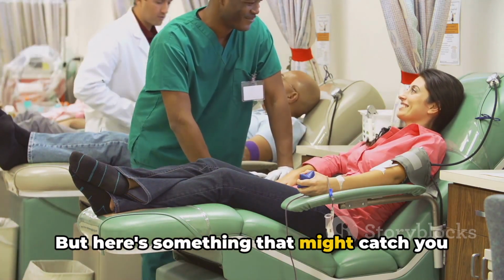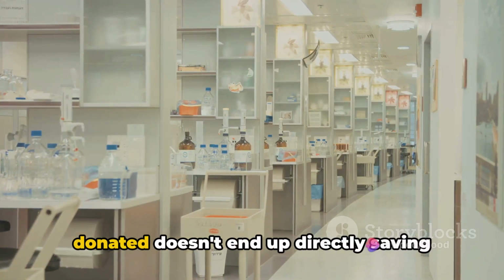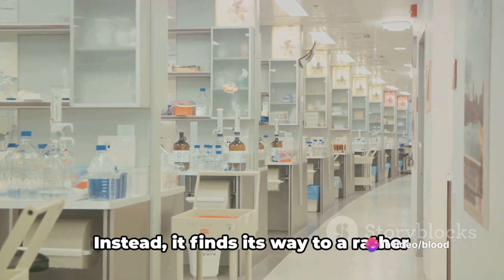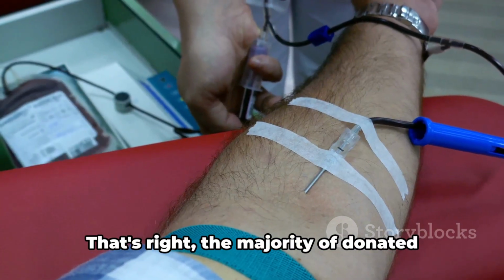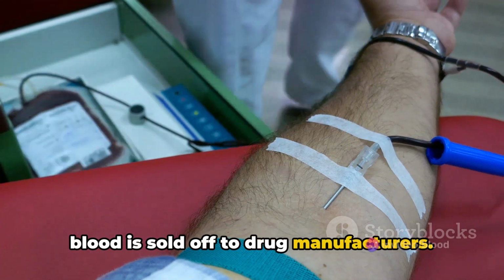But here's something that might catch you off guard. Most of the blood that is so generously donated doesn't end up directly saving lives as you might think. Instead, it finds its way to a rather unexpected place: pharmaceutical companies. That's right, the majority of donated blood is sold off to drug manufacturers.